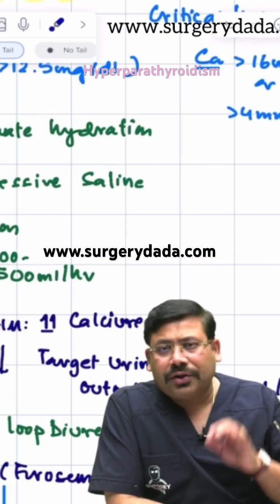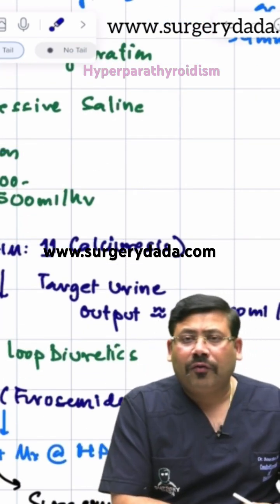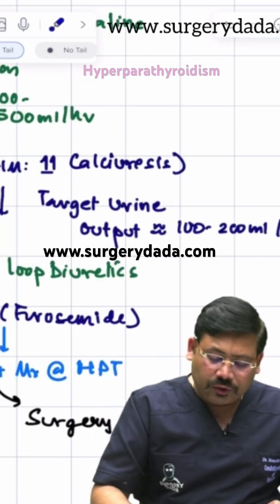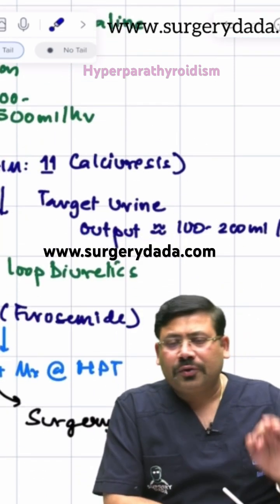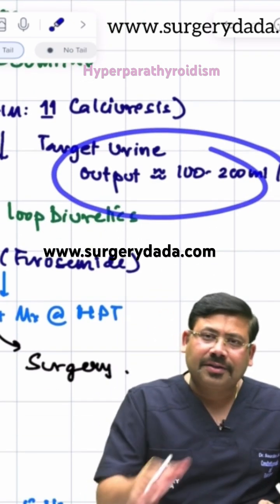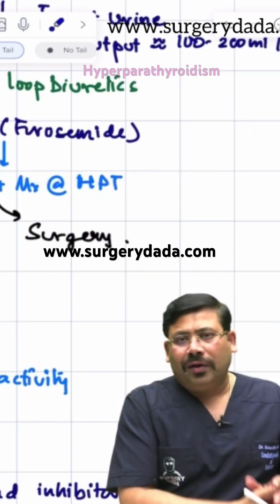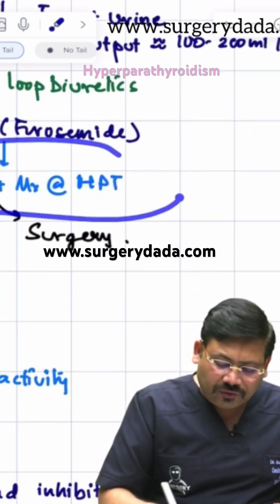Adequate hydration with aggressive saline infusion, 200 to 500 ml of normal saline per hour, is going to increase the calciuresis. Once you get the target urine output of 100 to 200 ml per hour, next you introduce loop diuretics like furosemide, etc. And once the patient is controlled, start the management of hyperparathyroidism.